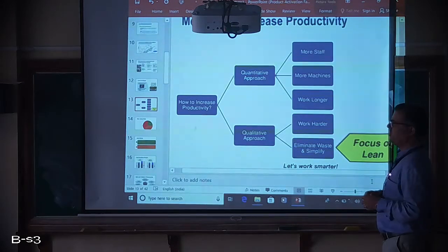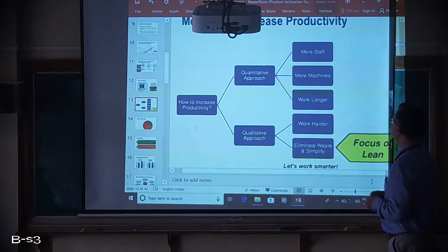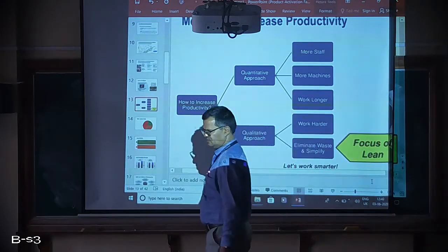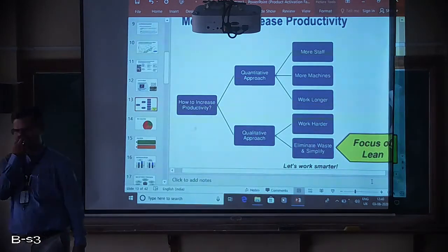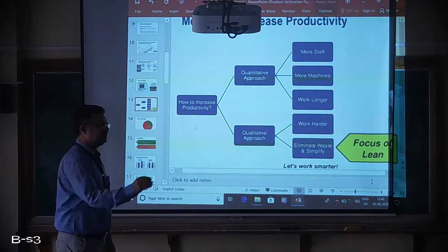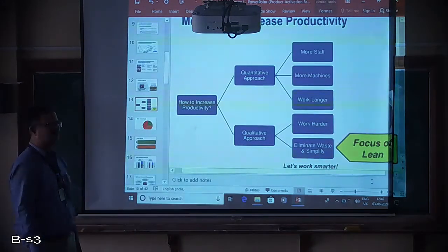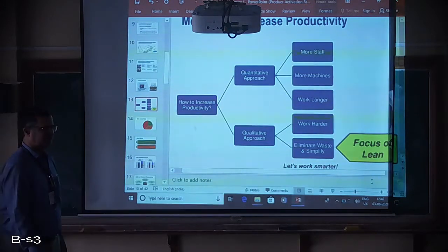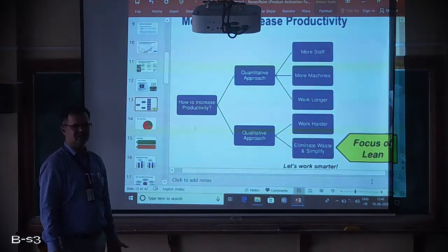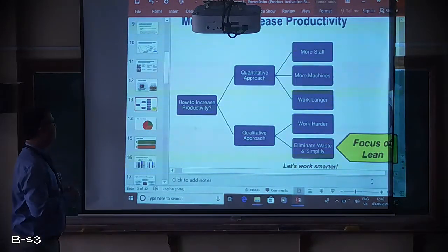It is quantity. Employ more staff, more machines, work longer. You want more production, so employ more staff members, more workers, laborers, and buy more machines, and then work longer. Increase the duration of working hours. So work more, and you can improve productivity. That's a quantitative approach. You have more quantity, corresponding to which you get more production.